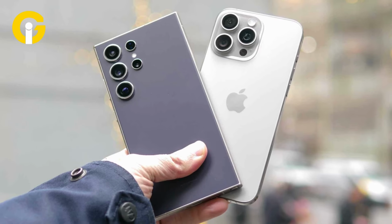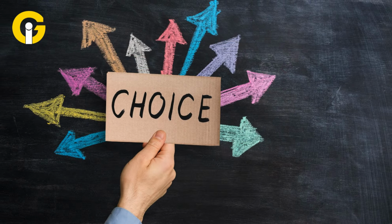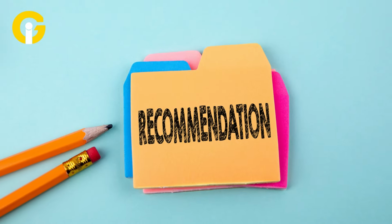However, the Galaxy S24 Ultra or iPhone 15 Pro Max aren't your only premium choices. For more top-tier smartphone recommendations that could be your perfect match in 2024, explore our comprehensive list.